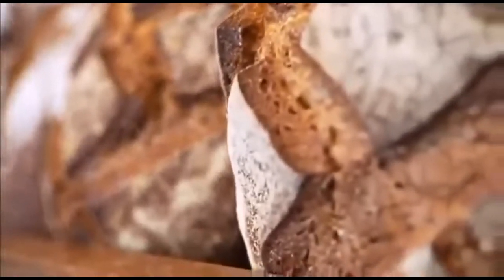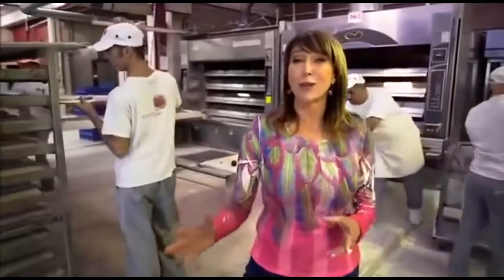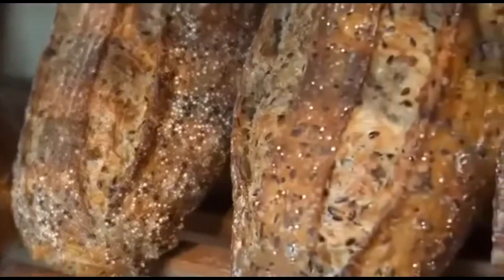For hundreds of years in Denmark, baking bread was something that happened at least once a week at home. The dough from one batch being used as the starter for the next. And the bread, the beautiful heavy rye bread, full of grains and seeds and leavened naturally.